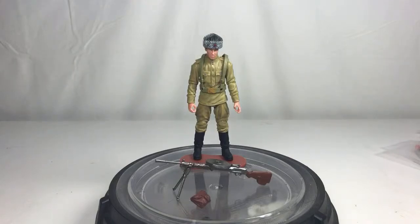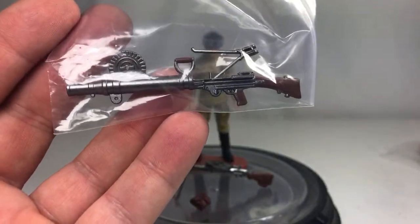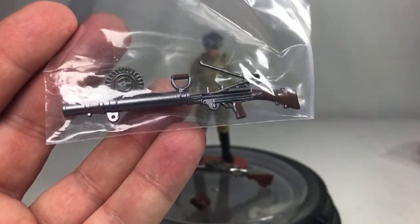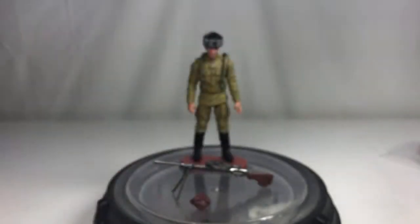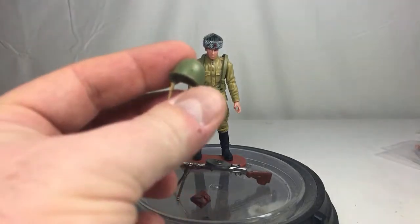Who can tell me what fictional gun this is based off of? Excuse me. Know the answer, you get 5 gold stars. All right. Okay, we'll put that aside. That was the freebie. Put that aside too. Not going to use the helmet.